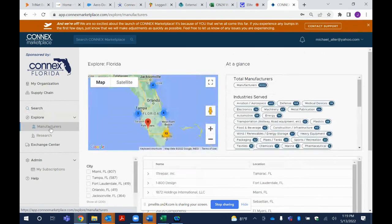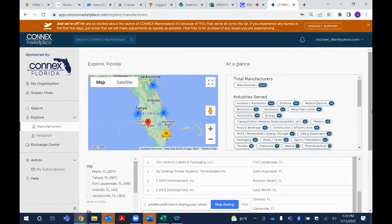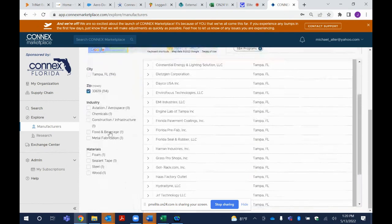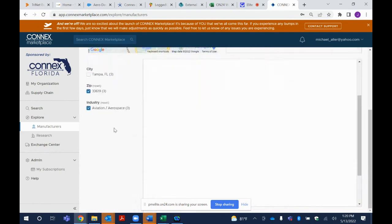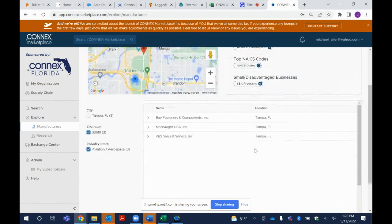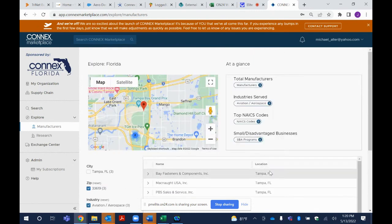There's one other way that you can search, which is through our manufacturers. This is sort of a geographic view. This has a listing of all of the manufacturers in the database. And then you can sort and search and narrow. Make sure you click on this, apply, and it'll start narrowing those companies down based on the search parameters that you put in there.